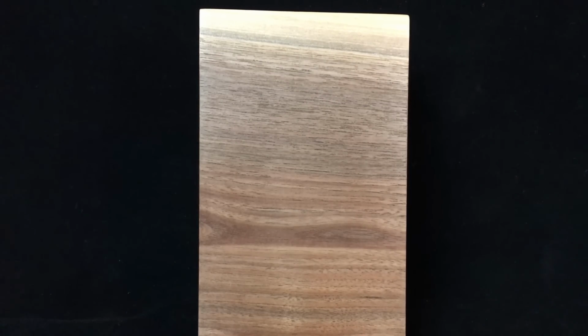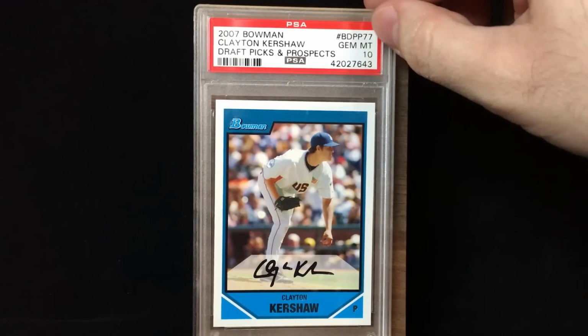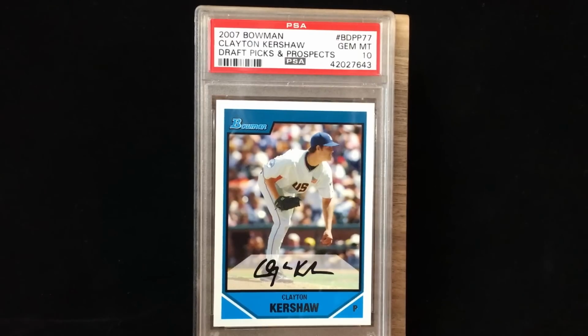Here's another one. Got this for $10. It's a 2007 Bowman Clayton Kershaw, Draft Picks and Prospects, PSA Gem Mint 10. To me, it seemed like a good pickup. At $10, Gem Mint 10, really no going wrong. You can just add it to the collection since I didn't have it, which is my intention. But if I chose to, I'm sure I could resell it and get my money back easily, if not make money, specifically towards the season when these guys are back on the field. So, if you see a bargain that cheap, it's kind of a no-brainer. So, picked up that nice Kershaw.